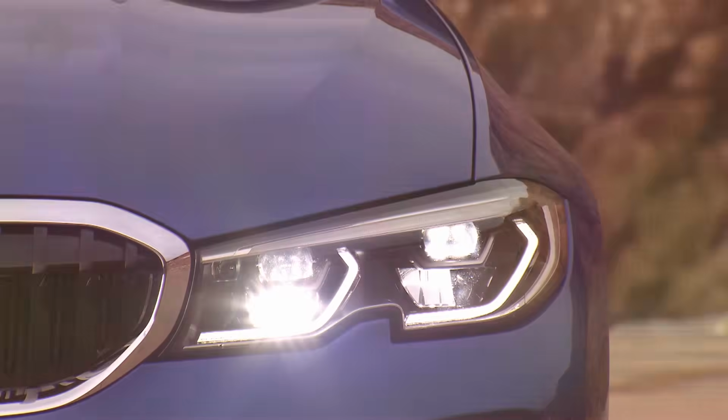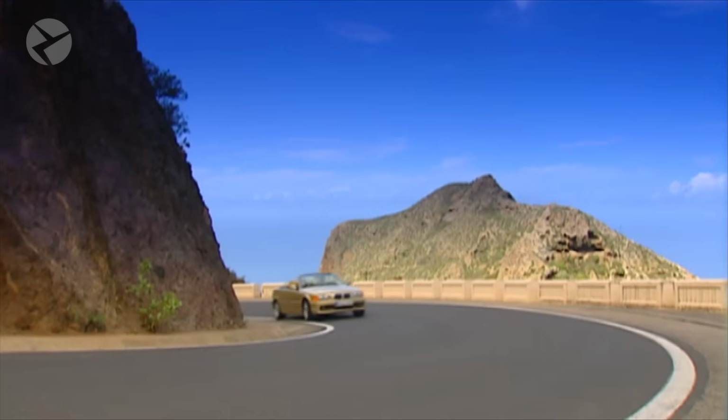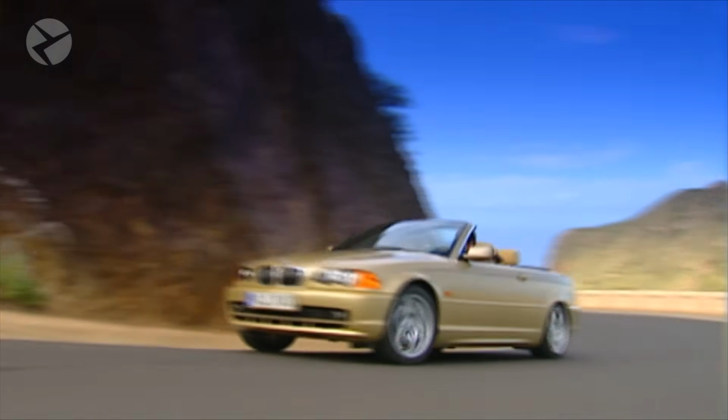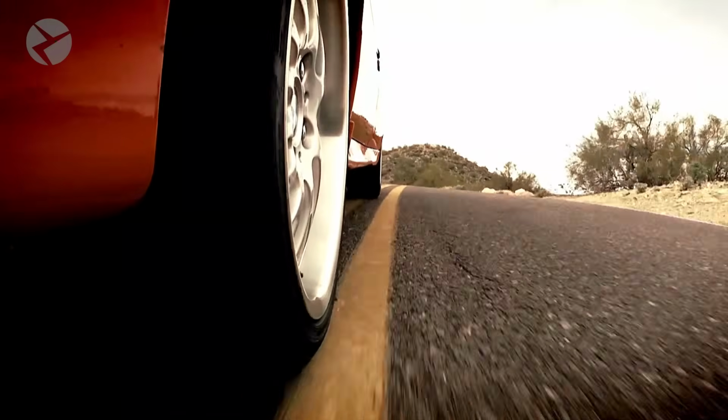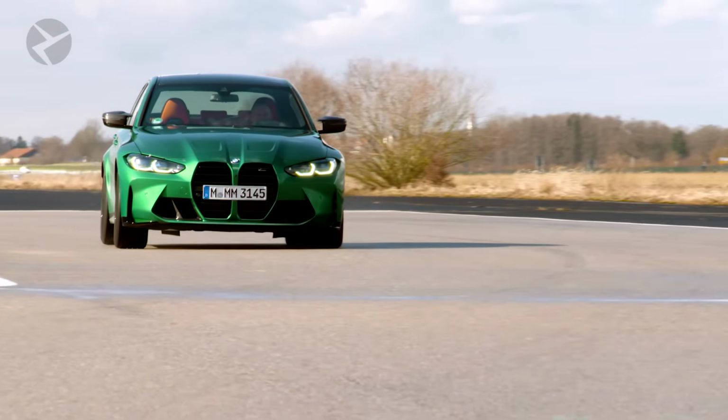BMW 3 Series. It's one of the most iconic luxury cars ever made. With the introduction of the M version, it's become a benchmark of automotive success.